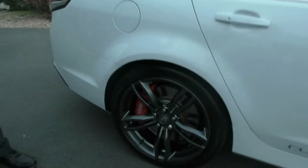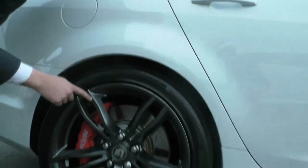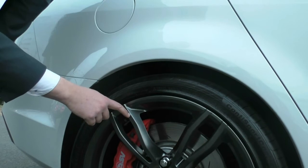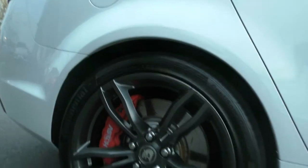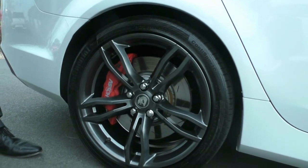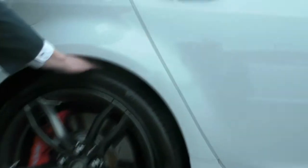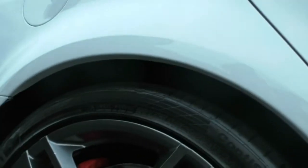Stopping at the rear driver's side wheel, this wheel is in fantastic condition again. There is once again a tiny little nick just on one of the spokes. Looks like it's probably from a stone. Again, the big red HSV calipers, slotted discs again, beautiful wheel, heaps of tread as well. Now these are the Continental SportContact tyres. Fantastic grip in the dry, even better in the wet.